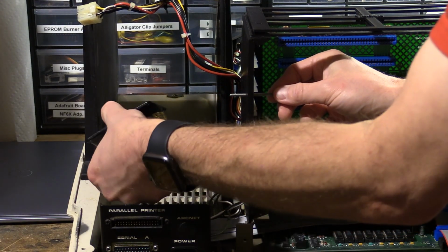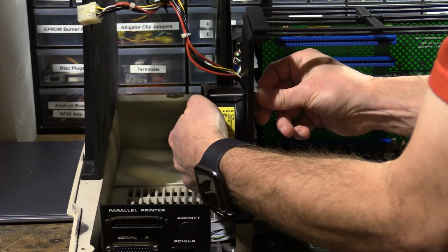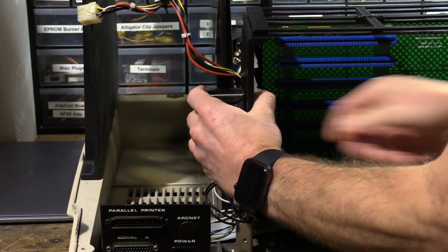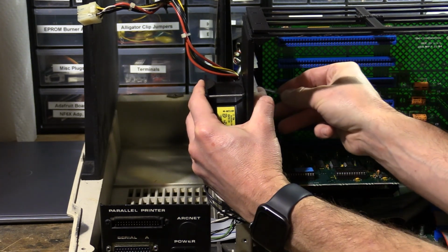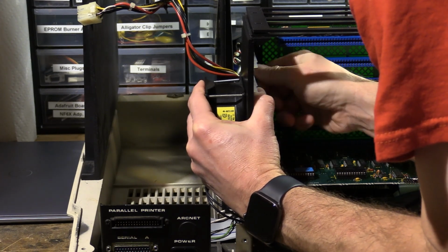So let's just make sure my airflow is pointed in the right direction, not that this is going to be permanent. And we'll just slide this one in. The first one's always the easiest. And there we go. All right, I'm going to hold that in. Now what I'm going to do is get the one right next to it, line it up, and try and slide that through. Ooh, yeah, slides right in.